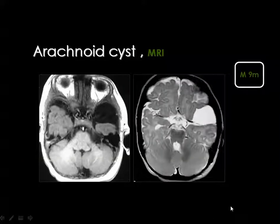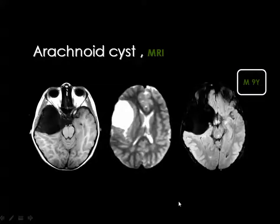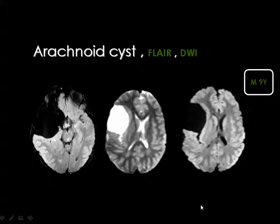Then this is the classic appearance of the arachnoid cyst by MRI T1 weighted image and the T2 weighted image. And this is also the classic appearance of MRI in the T1 and T2 and the FLAIR. And the FLAIR images will show the CSF as black. Then if you see the cyst which is black, then you consider it arachnoid. But if the cyst is bright or intermediate, then you think of epidermoid cyst.